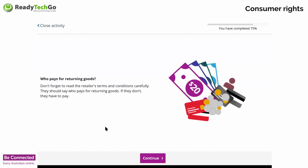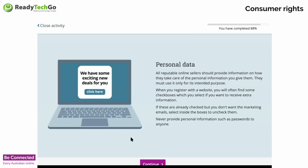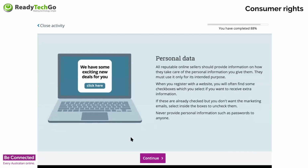Who pays for things that go back? Well, as a general rule, the retailer should pay. If the terms and conditions of the retailer don't say who pays for the returns, then they're the ones who are going to have to pay for it. So again, double check. That's why we get you to look at your terms and conditions. You can always check with the Ombudsman or the Fair Trade Commission, or Consumer Affairs in your local state as well.